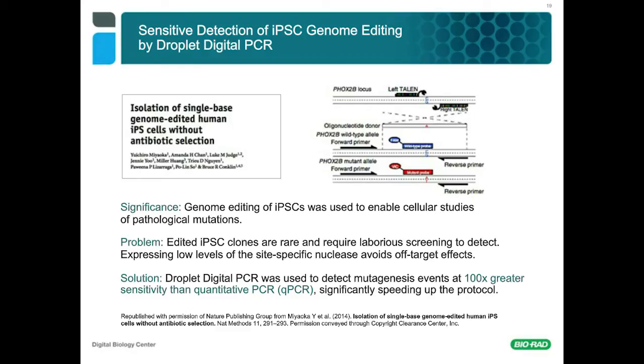Their lab wanted to introduce specific mutations in iPSCs to study how these mutations contribute to cardiomyopathies. They used both TALENs and CRISPR methods to generate mutations in 5 different genes important for heart cell differentiation. In their workflow, point mutations were introduced using an oligonucleotide donor. To detect rare point mutant edits, they used an allelic discrimination TaqMan assay in ddPCR. The researchers not only knew that iPSC editing events are rare, but they also wanted to express low levels of nuclease in order to minimize off-target effects. So they wanted to see if ddPCR could detect and quantify these rare events and allow for an improved protocol.